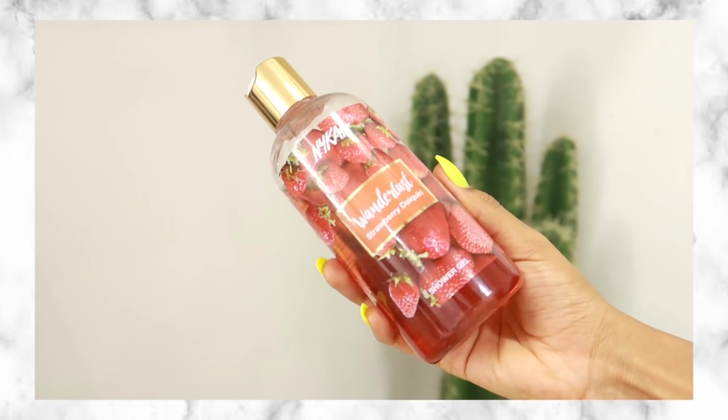Body wash. So this is by Nykaa. This is their Wonderlust Strawberry Variant Shower Gel. Now, I know in one of my previous videos, I had said that I had stopped using body washes. And ever since that, I mean, recently I've been using body washes again. That's just how life is. I mean, you decide to do something at a particular point in your life and then you change your mind.